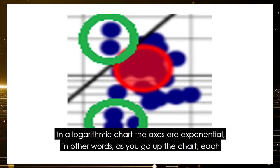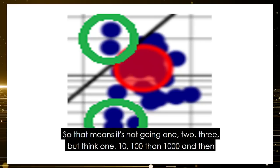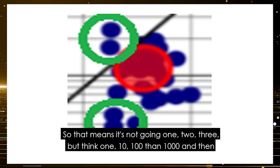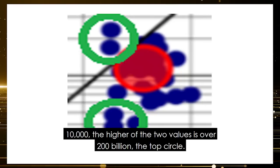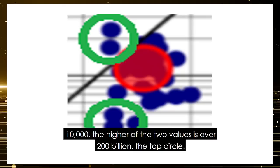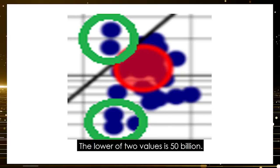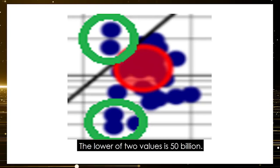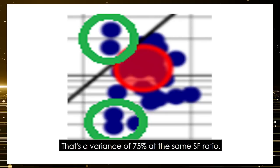In a logarithmic chart, the axes are exponential. In other words, as you go up the chart, each point of data isn't incrementing by 1, but by a power of 10. So that means it's not going 1, 2, 3, but think 1, 10, 100, then 1,000, then 10,000. The higher of the two values is over 200 billion, the top circle. The higher of the lower two values is roughly 50 billion. That's a variance of 75% at the same S2F ratio.